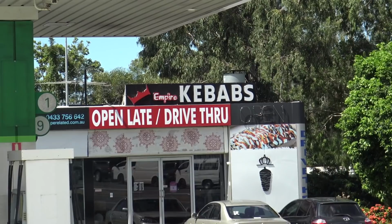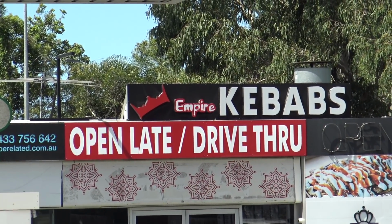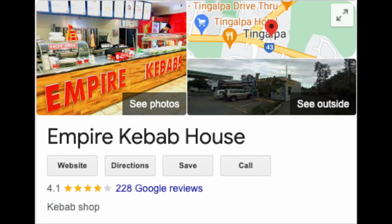There's a place here called Empire Kebabs. Now it's got a 4.1 Google star rating, so I'm going to whip on in, grab one of their kebabs and suss it out and give it the old Grego star rating. Let's go get one.